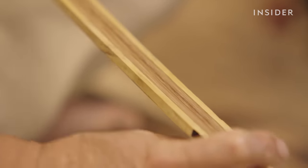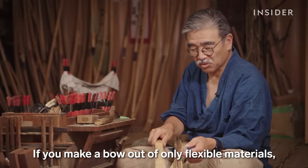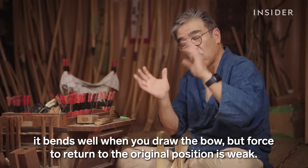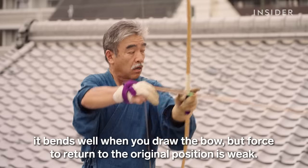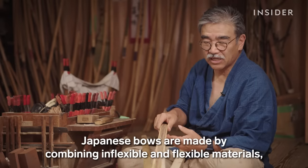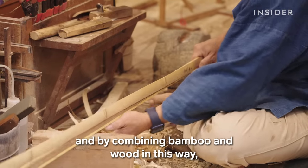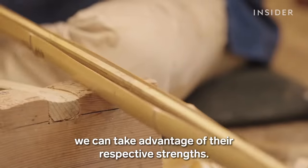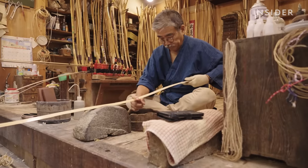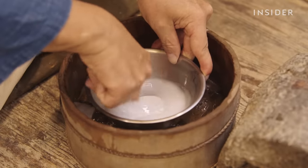Kanjuro glues filled bamboo on either side of the nakuichi to form the bow.